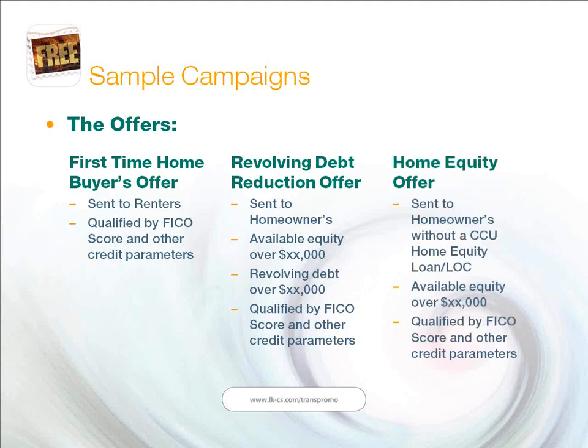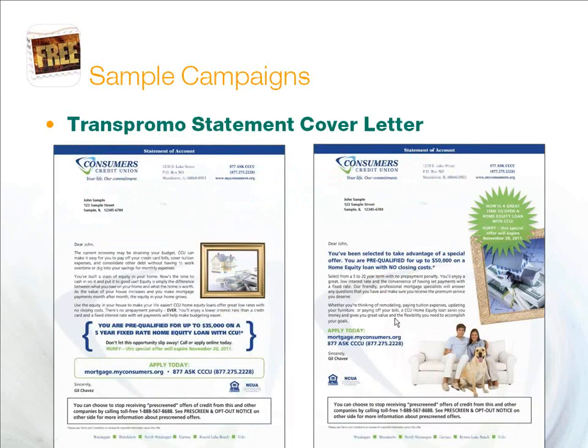And the final offer, and again, these can all run at the same time, is just a general home equity offer. These are sent to homeowners that don't have a home equity loan or HELOC with you, that have available equity over a certain amount, and again, meet your credit conditions. And this is an example of what those offers can look like.